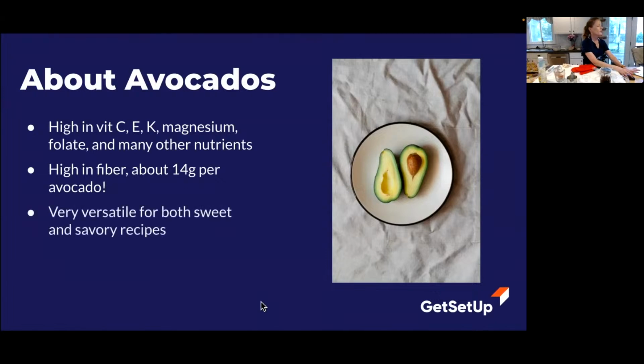All right, and it's just so versatile. I was just saying you can just about put it in anything. So that would be good to know. If we added an avocado to our regular recipe, what would we need to change, right? So I should look into that.